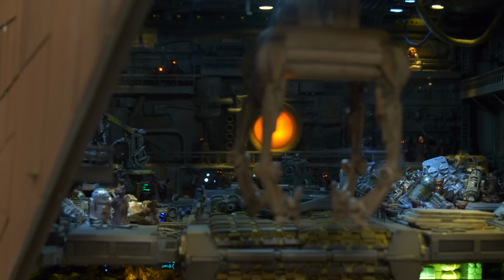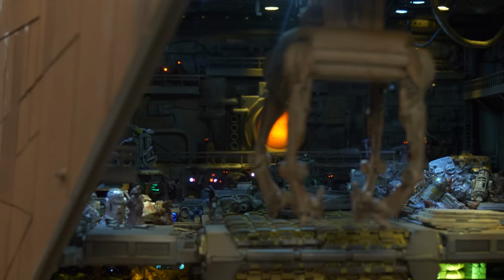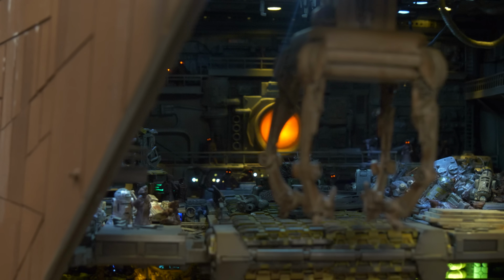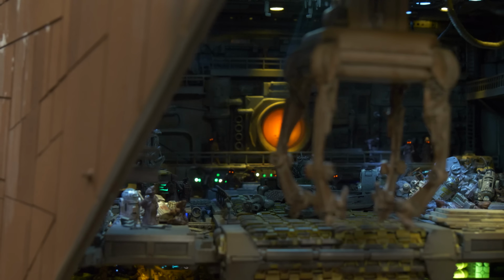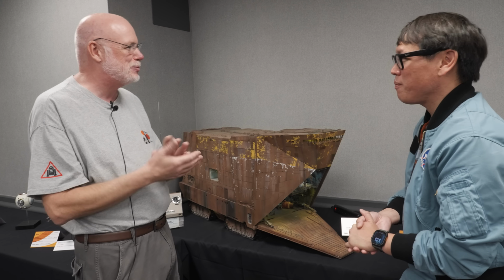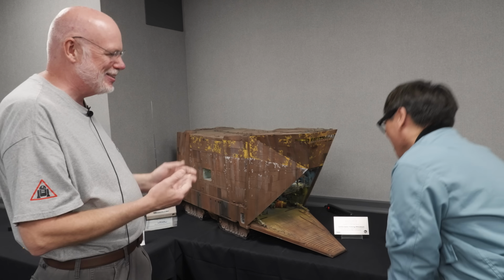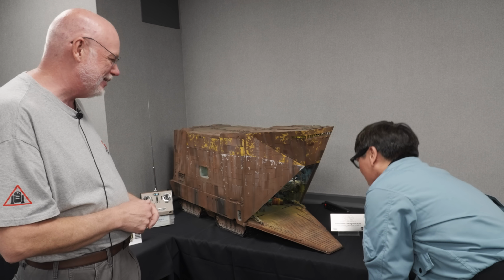Oh my God. And the Jawas themselves, the little lights in their eyes, pin lights. Those are 0.5 millimeter fiber optics. And so I've got all the Jawas that are facing forward. I had to mount the eyes, so I did as many Jawas not facing forward as I could, just because of all the eyes that would need to be done.